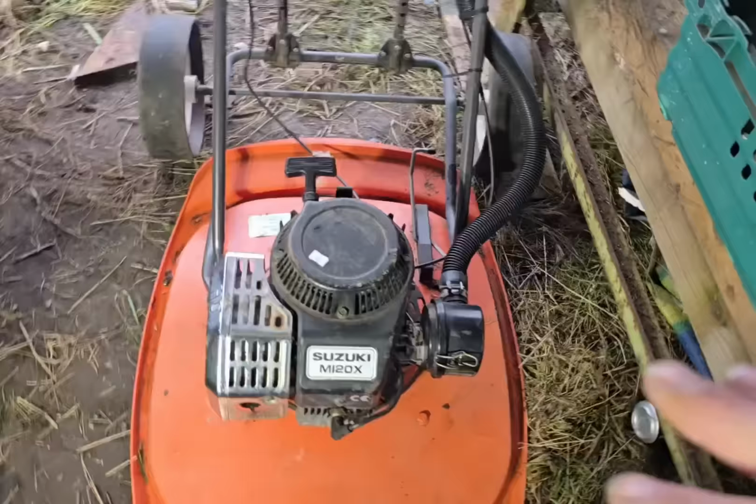I mean, Flymos, they were popular in the day. Petrol Flymos, a little bit more unusual in the day. Flymos with wheels and a handle, a lot more unusual in the day. Now, I've never used one of these with wheels, but I had a petrol Flymo 20 years ago, and from what I remember, it was a bloody brilliant tool.